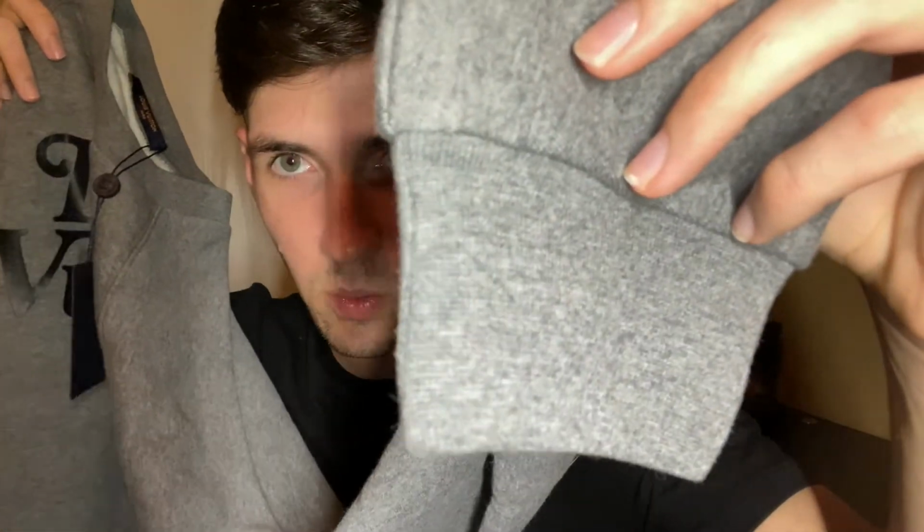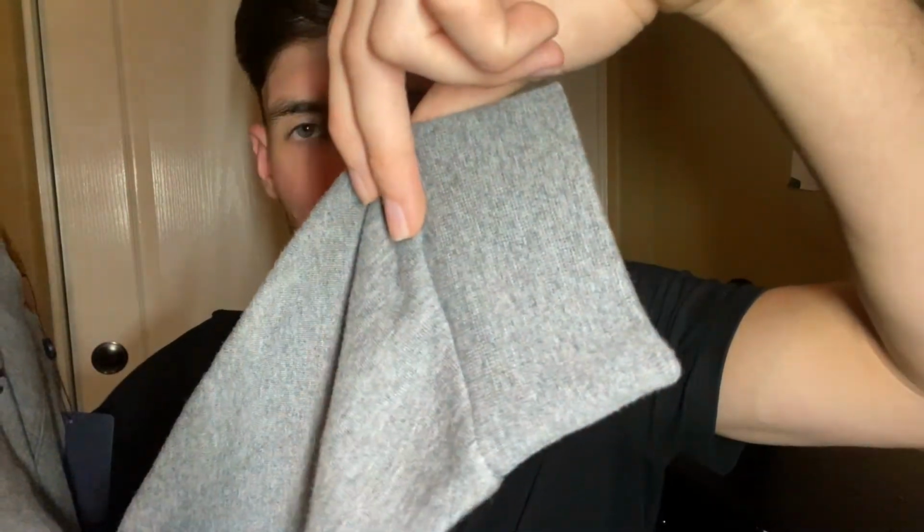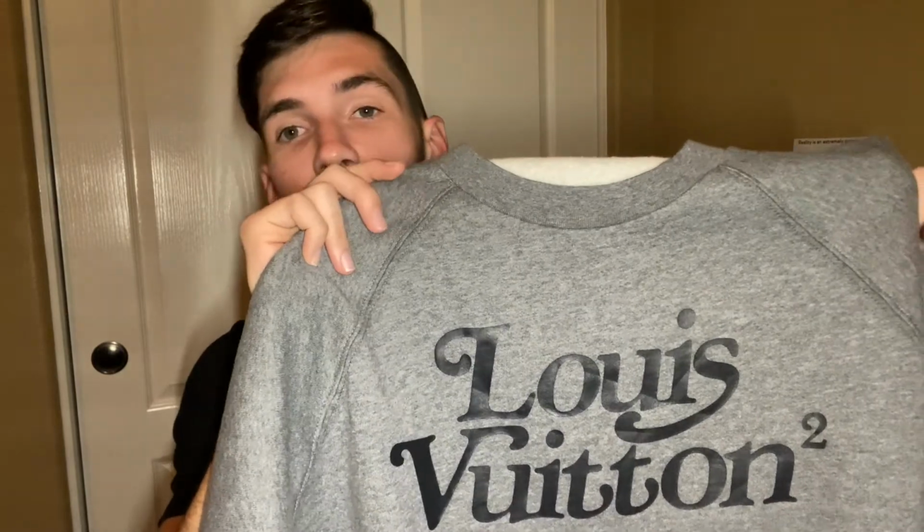I mean, it's well done. I'm not gonna say that the craftsmanship on this is absolutely insane, because I'd say it's similar to something you can get for like $50 to $100 just without the brand name. And also the letters on it aren't embroidered. Usually Louis Vuitton embroiders their letters when they release crew necks and sweatshirts and everything like that.